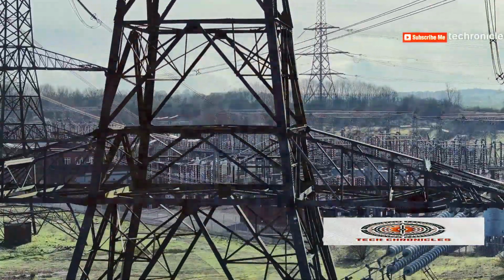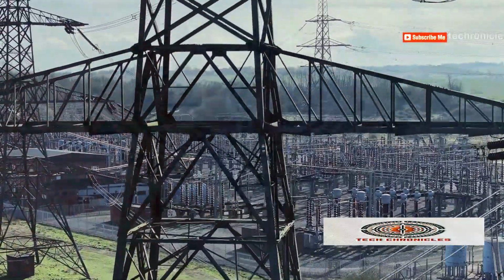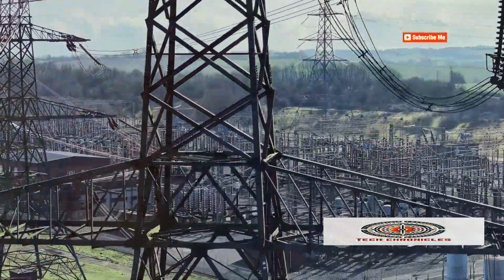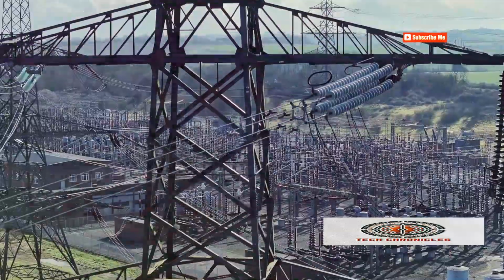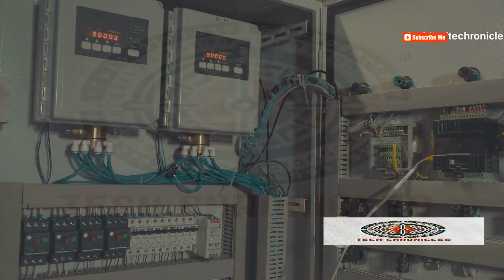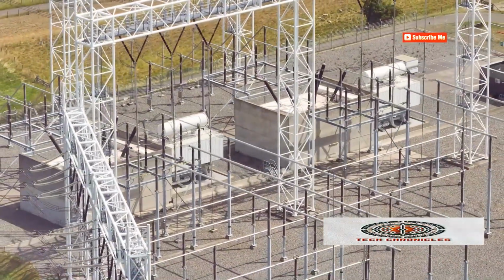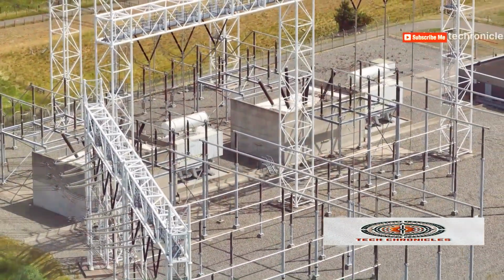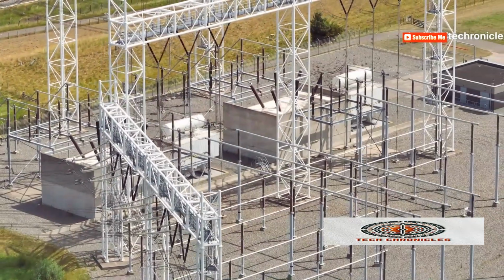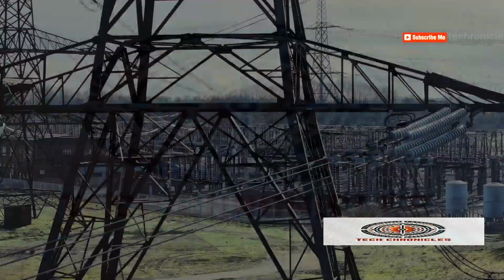One of the key advantages of the delta-delta system is its ability to handle high currents. Since the line current is split between two phases, the current flowing through each winding is reduced, leading to lower losses and greater efficiency. This makes it ideal for applications where high power is required, such as large motors, industrial heating, and heavy machinery. However, the delta-delta system is not as forgiving as the YY or Y-delta configurations when it comes to unbalanced loads. Therefore, it's crucial to ensure balanced loads when using a delta-delta system.